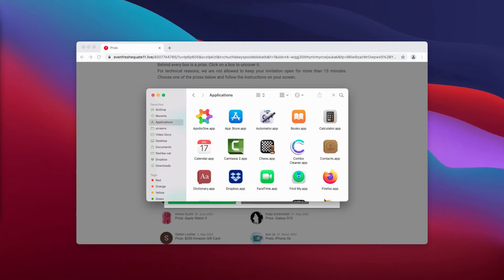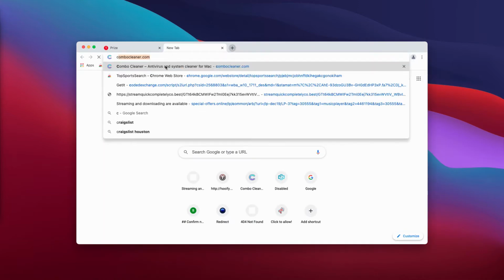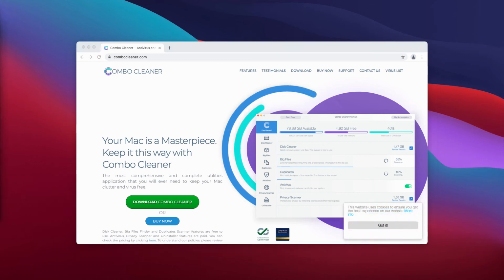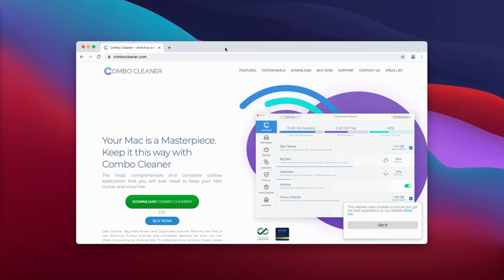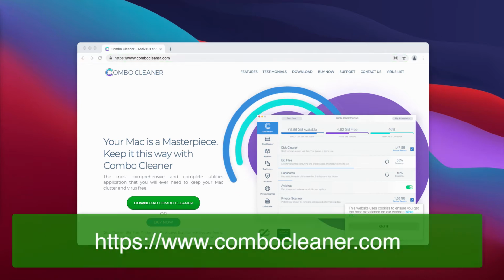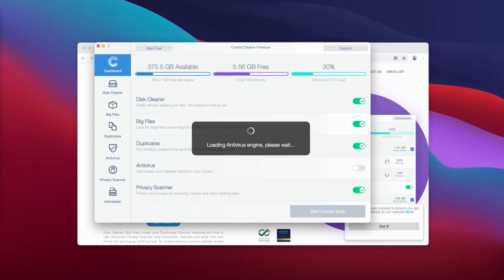But sometimes the adware is concealed so deep that you cannot visually establish its presence. In light of these facts, I strongly advise that you scan your Mac with Combo Cleaner, the reliable security software made specifically for Mac, and you may get its latest version on the page combocleaner.com. After the software is downloaded and installed, you need to wait until the antivirus database is updated, and finally click on the Start Combo Scan button.